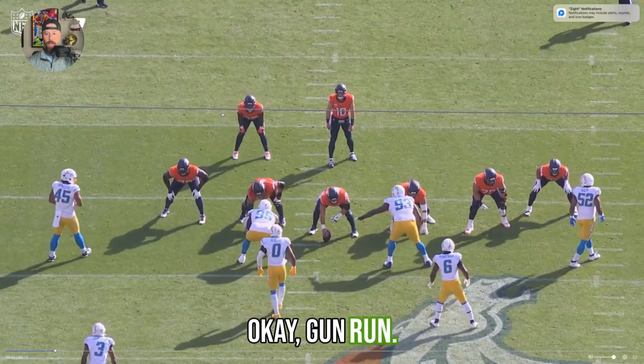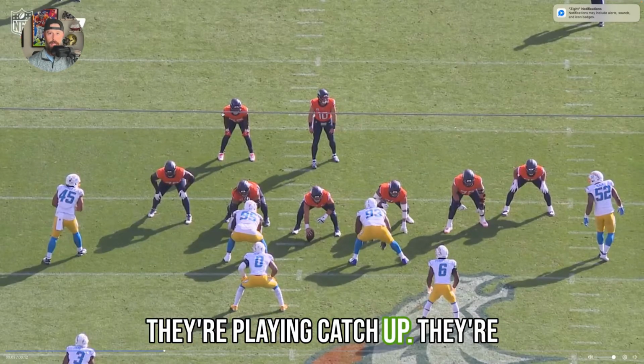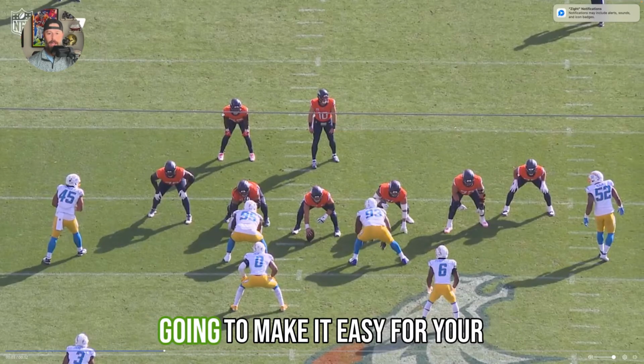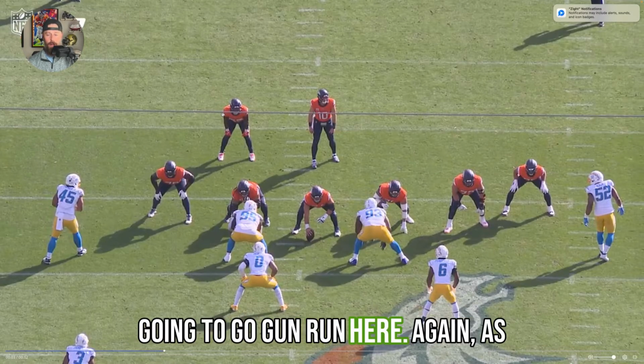Okay, gun run. See, the reason why the Broncos got to run out of gun so much in this game is because they're trailing. So they're playing catch up. They're throwing the ball a lot. When you're throwing the ball a lot, you're living out of shotgun, which is not going to make it easy for your offensive line or for your running back in the running game. But we're going to go gun run here.